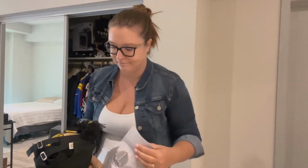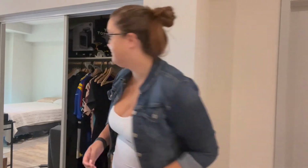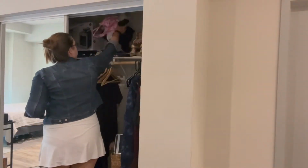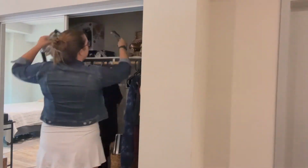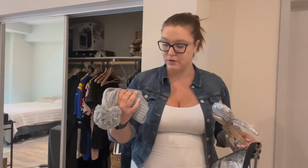More hats. Shocker. LAFC scarf. So let's get the top part taken down. Because we definitely need winter beanies in LA. So of course we have 2 of them. Okay, this one I actually did wear, and I'm keeping it because it's not as knit as that, and it's Michael Kors, so I'm keeping it.